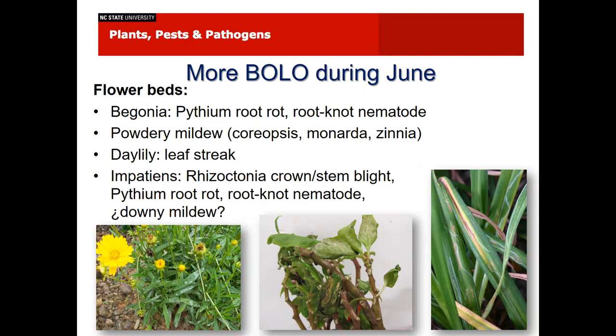We're getting over our fear of what happened a few years back with the downy mildew outbreak. I have reason to believe that we may be able to successfully grow these, but do be watching for downy mildew, that center photograph there. But that's not the only problem that can happen on impatiens. They are also susceptible to root knot nematode, Pythium root rot, and a Rhizoctonia crown and stem blight.